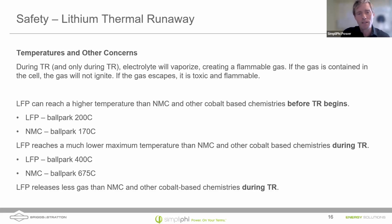What this means seems contradictory to my first statement, but a lower maximum temperature during a thermal runaway event. If you force a thermal runaway event with an LFP battery, the battery discharges much more slowly. So the energy comes out of the LFP cell much more slowly, which results in a lower temperature fire if you do have an event like this. So I'm going to show you a graph of this.